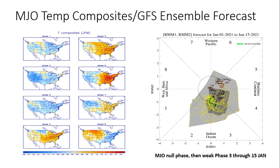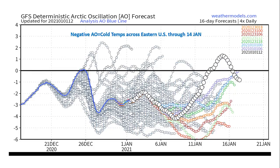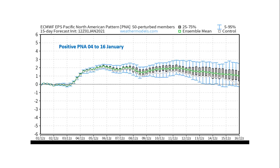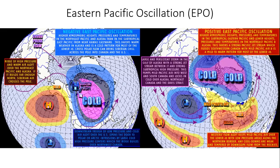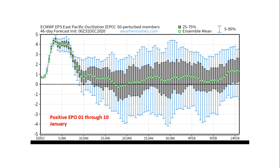So we want, hopefully, to keep this thing. If it goes to phase 3, it's not bad if you like the cold and the prospects of winter storms in the east. But if it goes into 4, 5, or 6, or even 7, that's a different story. But right now, it's only forecast from the null phase with minimal impact into a weak phase 3. So we're still not expecting significant activity from the MJO as of today's date, 1 January 2021. Something to keep an eye on.